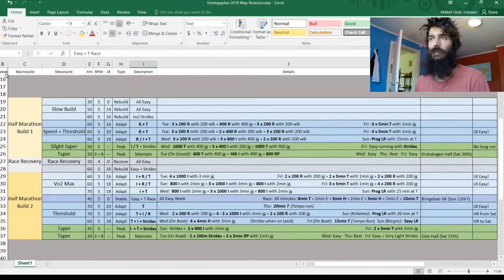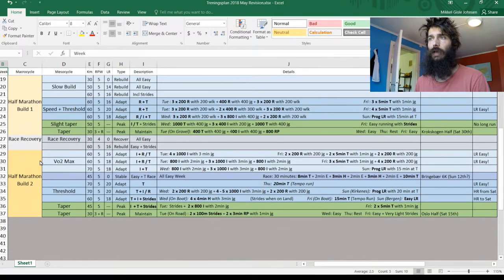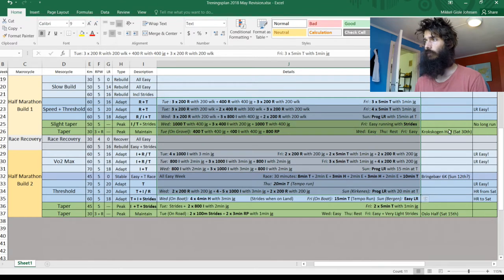On the left, we have the week number. And then we have the macro cycle. You can see up here what it says. The macro cycle, well, we get into that. There's the macro cycle there, then the mesocycle, which is a slower, shorter sort of focus. And then there's the kilometers per week, runs per week, how many runs I'll do per week, the length of my long run in kilometers, the type of week. Description of the week, what I'm gonna do, and then specific workouts, as well as the races.